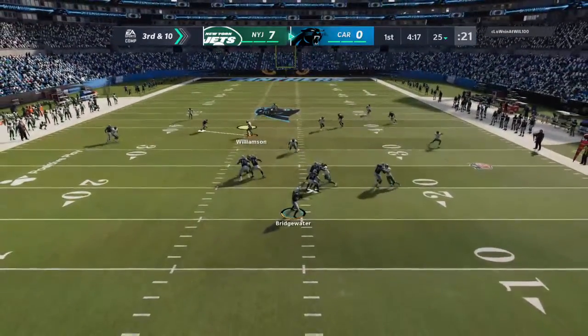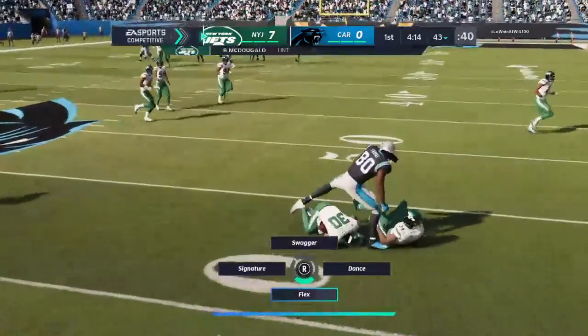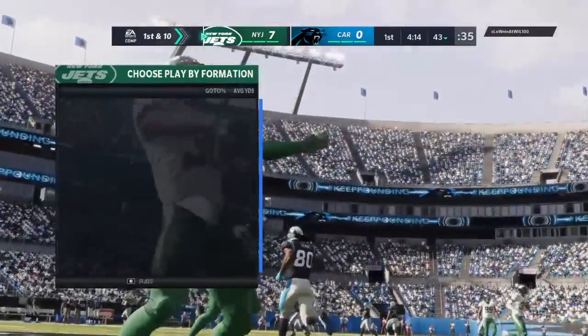On 3rd down, Bridgewater. Looking long for Thomas. Into a double team, and it's intercepted. Picked off by Brad McDougal. And the possession is theirs at their own 43-yard line.